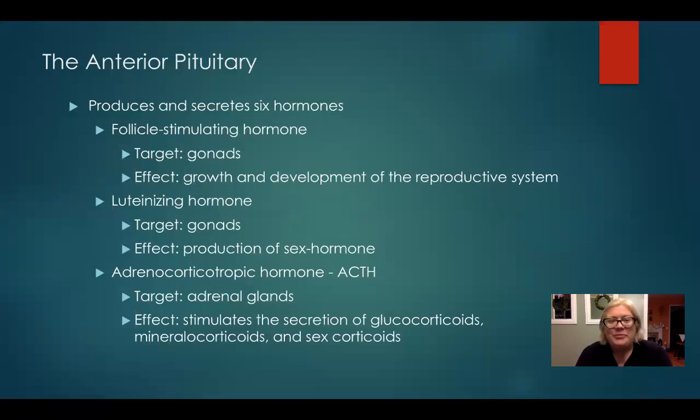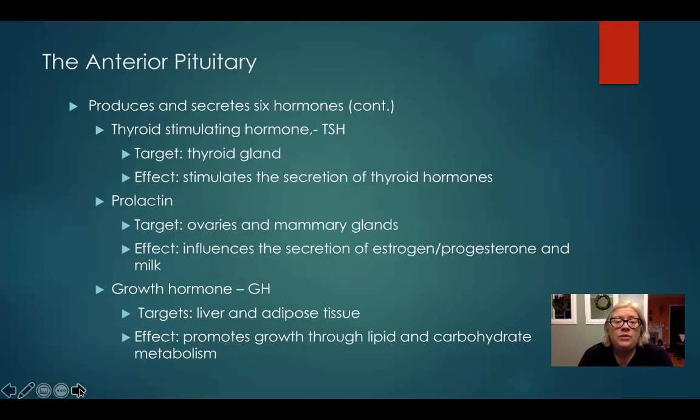There's actually only 6 hormones that are produced by the anterior pituitary gland. I believe the reading says that there's 7, and it lists endorphins as a hormone. But endorphins do help regulate mood and reduce pain. However, in general, when you are reading and learning about the anterior pituitary, the endorphins are left out. So we are looking at the 6 hormones being the follicle stimulating hormone, the luteinizing hormone, the adrenocorticotropic hormone, or ACTH, the thyroid stimulating hormone, TSH, prolactin, and growth hormone.